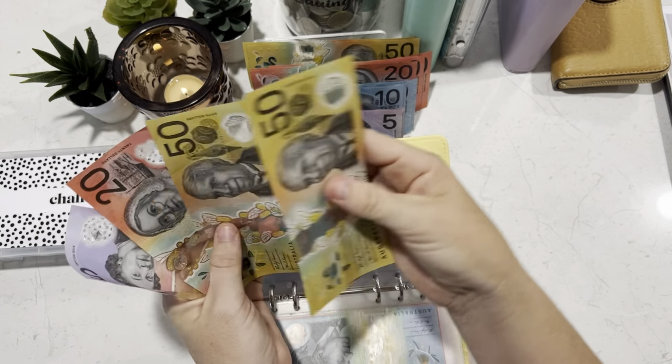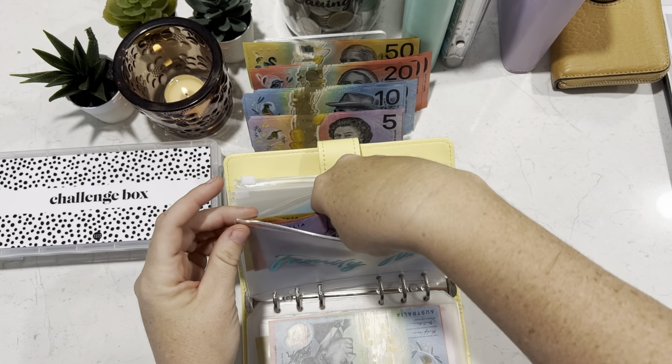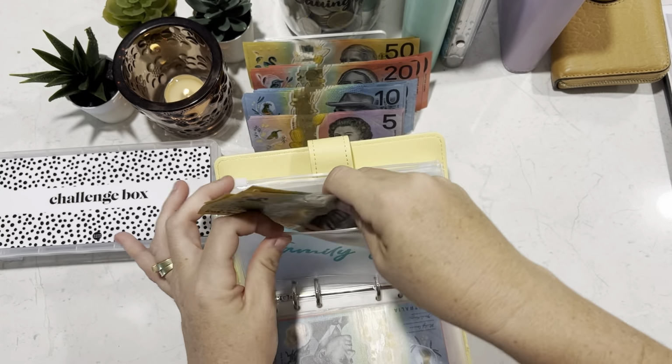50... 100, 150, 170, 175. Let's have the 50 at the front because that's just pretty.